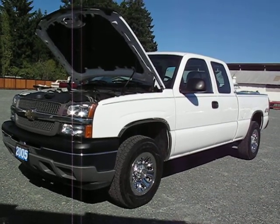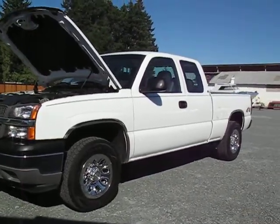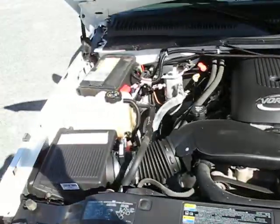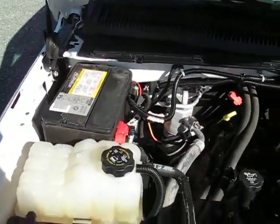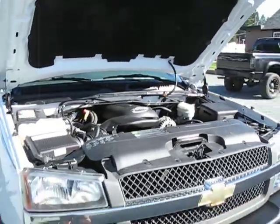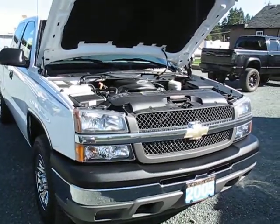2005 Chevrolet Silverado, half ton short box four wheel drive with a 5.3 liter Vortec V8 engine with dual batteries. And the truck's all set up for towing right now. It's got the nice aftermarket hidden hitch with electric brake module for electric trailer brakes.